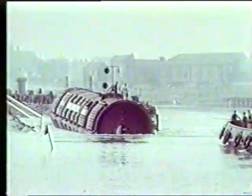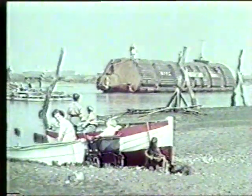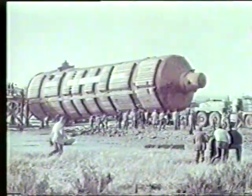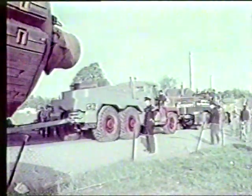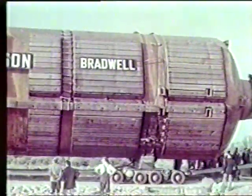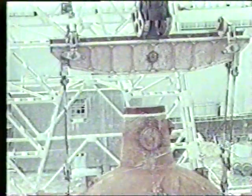Complete boiler shells were launched from the works and towed some 300 miles down the coast. On arrival, the boilers were hauled to the site on low loaders. The Goliath crane was used for erection, 6 boilers to each reactor.